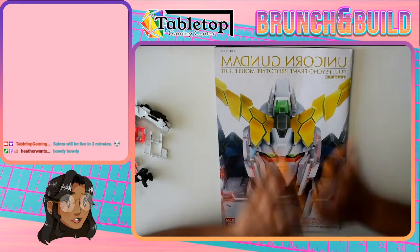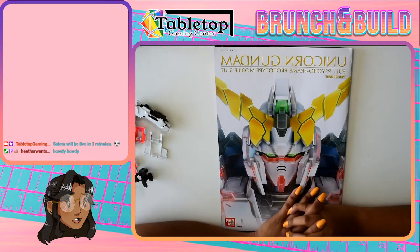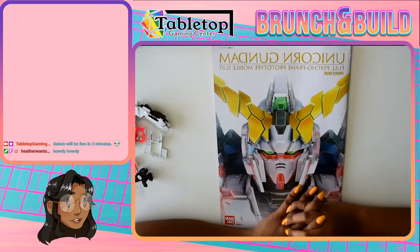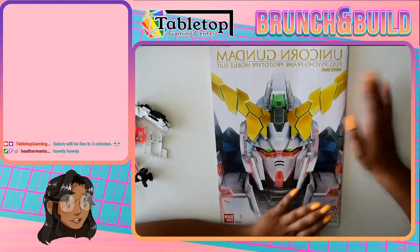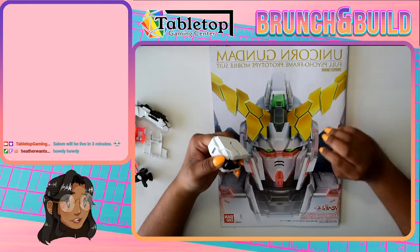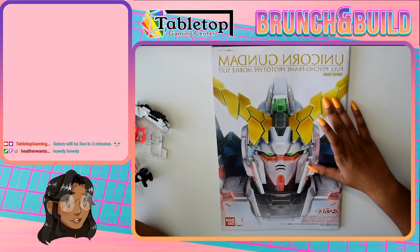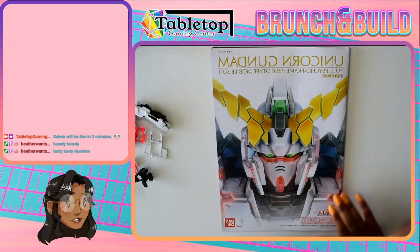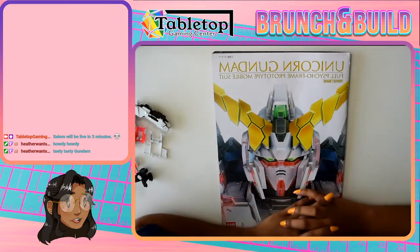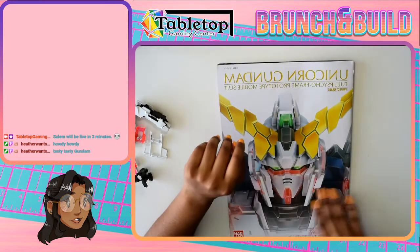I'm still Salem and we are continuing building the perfect grade unicorn, which has been a little bit of a challenge because it's probably the biggest Gundam I've ever built because it's 1/60th scale, but we're getting through it. Yeah, this one has been quite a treat, I will say. I've been quite enjoying it.